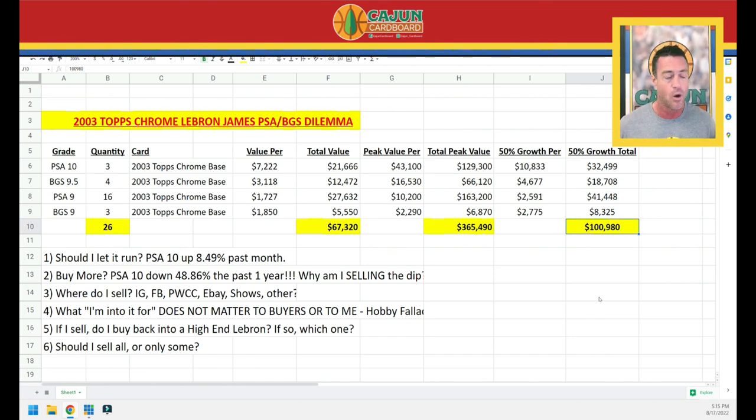And again, I'm not naive. I know that after fees, unless I sell it on Instagram and hand them to somebody, I'm going to have to pay to ship, or pay some kind of platform fee, whether it's through PWCC, eBay, or whatever. Even on IG, I've got to ship the dang thing. So it's not going to be a true 67 grand, but let's say 65 grand, or 60 grand, I don't care. Am I better off leaving my 60 grand in these 26 boring LeBron James Topps Chrome base cards, or am I better off liquidating it, and will my money perform better elsewhere?